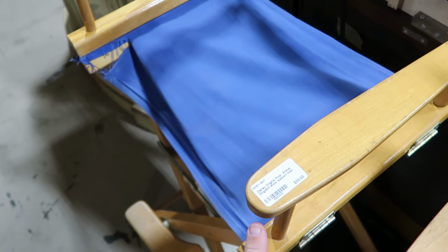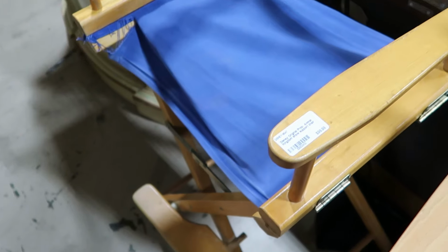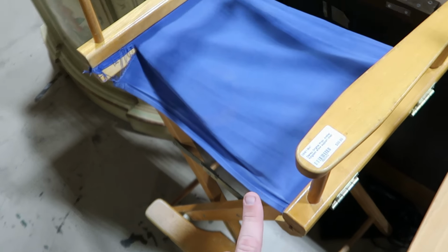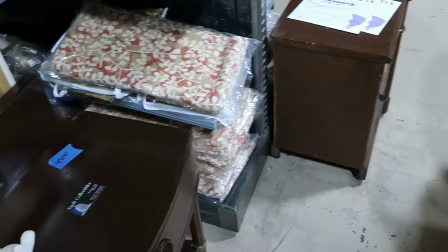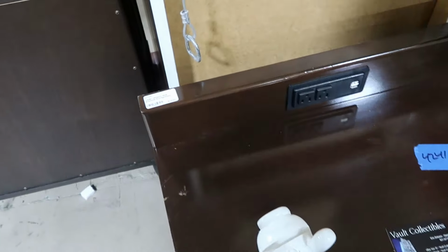These are Disney's Animal Kingdom show support chairs. Look at this though, like you're a director, you have your little foot spot there for your foot. This is really cool, $100 a piece. They do have a few of them. Now right behind there is the dresser. Let's see what we got doing.